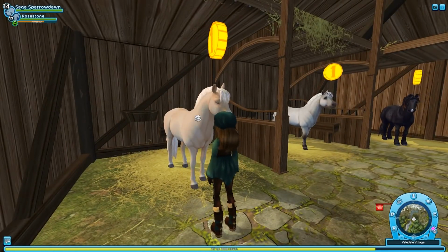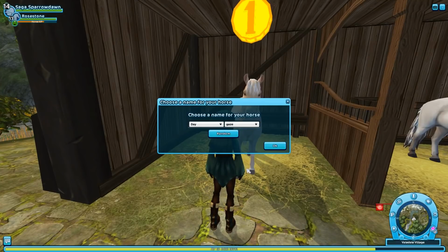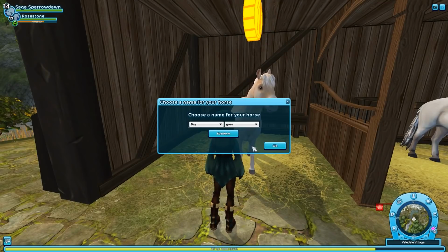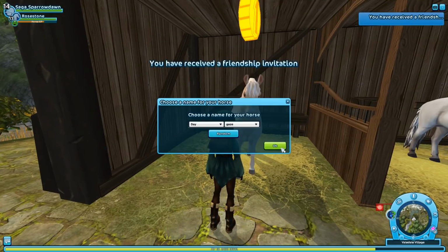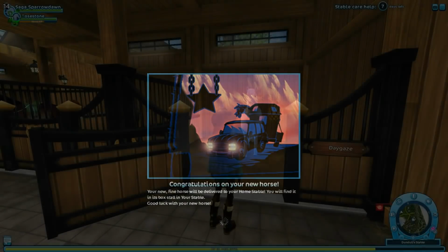So let's go ahead and pick out a name for him. Yeah, we're gonna do this. Ooh, Day Gaze. Oh, it doesn't exactly roll off the tongue very easily. So maybe Days will be like his shorthand name, but Day Gaze seems to fit him so perfectly. We're gonna go ahead and accept that and then meet him over in our stable.